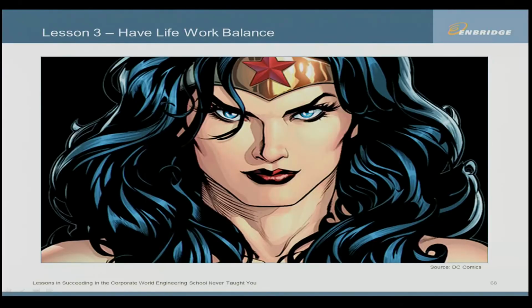So that's lesson number 3. Now, lesson number 4, I love this photo, is have life-work balance. Now, life-work balance is a misnomer because we're at work more than we are at home. So what I mean by work-life balance is find out what you want out of your life and make sure that you have time to do it.